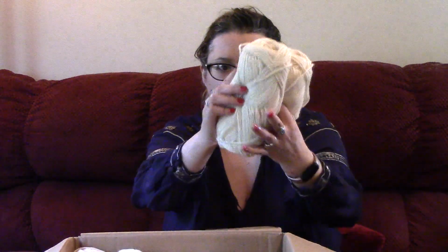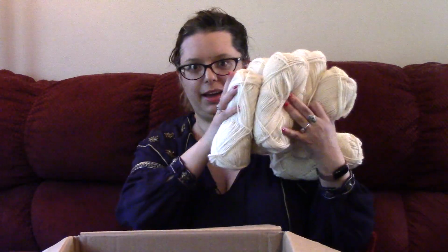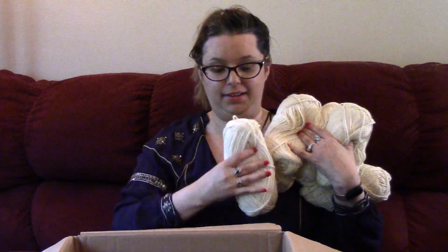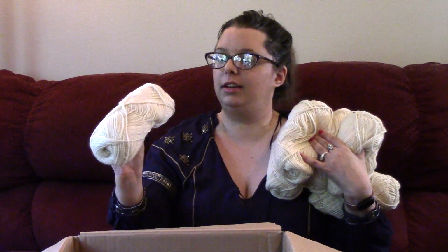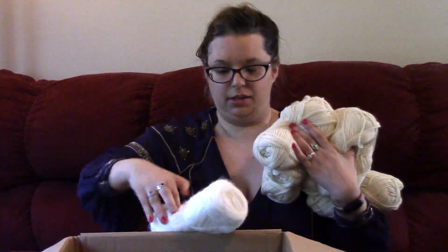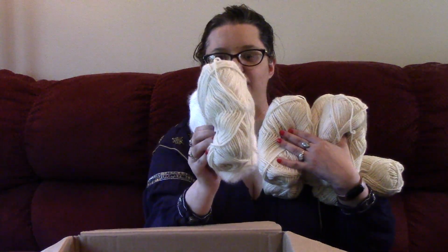And I have 1, 2, 3, 4, 5, 6. Okay, I have 6 skeins of this, and this does not look like it's dyed anything. It's not dyed white. In fact, I can get this one here to compare. See, this one I believe is actually dyed white, but this one I believe is undyed.